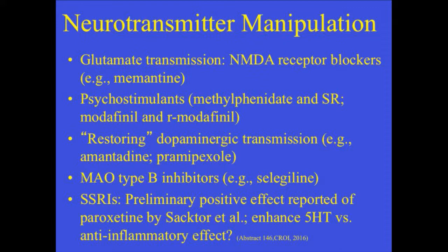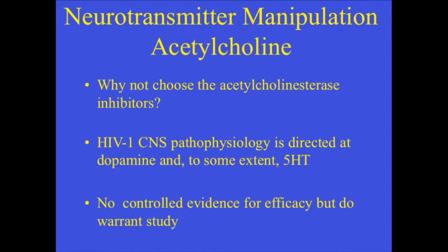And the question is, is this related to enhancement of serotonergic transmission, which is also depleted with HIV CNS infection, or is it an anti-inflammatory effect? A lot of people ask me, Dr. Goodkin, why are you talking about all of these other neurotransmitters when you can just use the acetylcholinesterase inhibitors? Well, you can't really in HIV because acetylcholine is not depleted with CNS HIV infection. Dopamine and serotonin are.